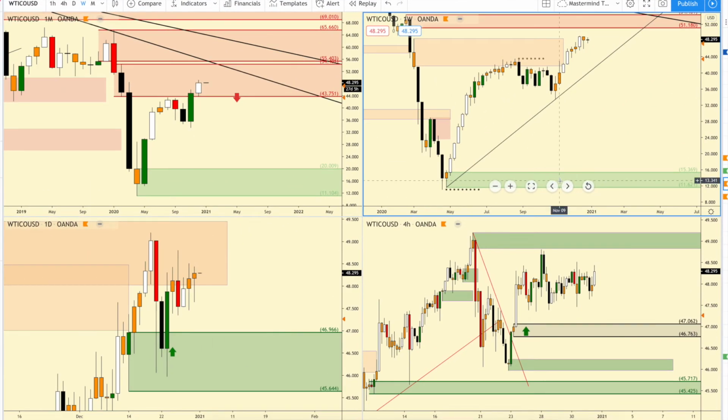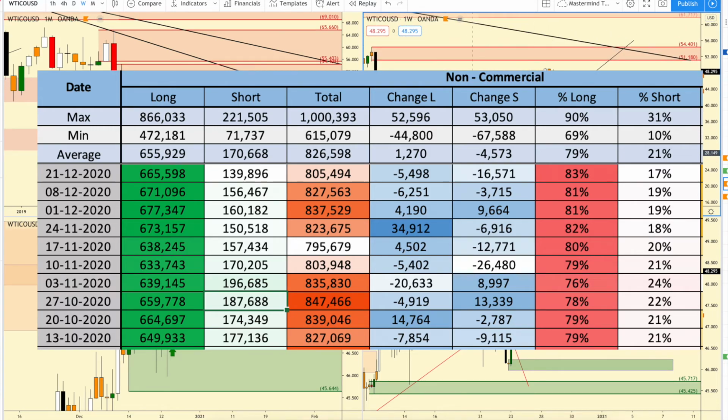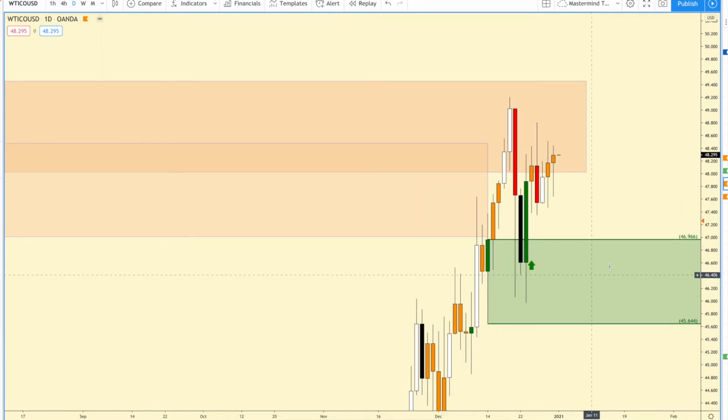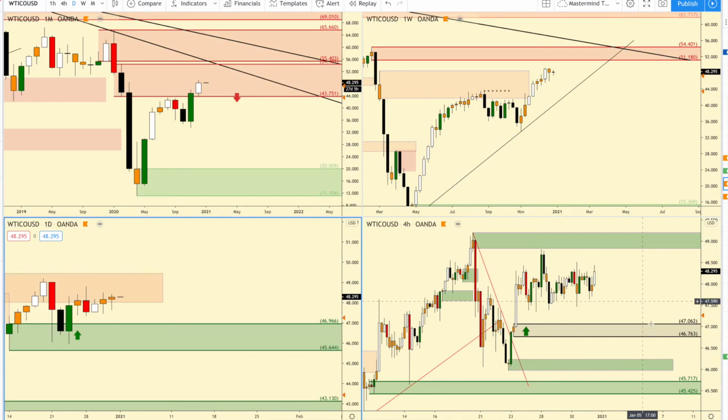All right, now we are on to oil. They got rid of 5,498 longs, and they actually got rid of 16,571 shorts, which is pretty bullish in my opinion. Their long exposure actually increased from 81% to 83%. And it's not surprising if you look on the top right screen, this weekly momentum is up. Weekly supply isn't above. So in my opinion, oil is still a buy. Even though we are in this daily area of supply, I do expect this to break with no problem.